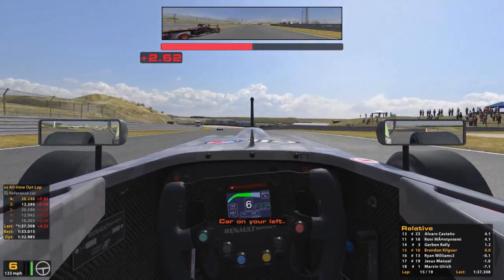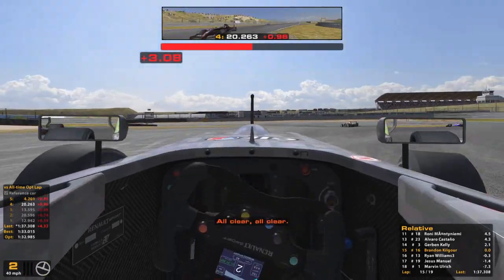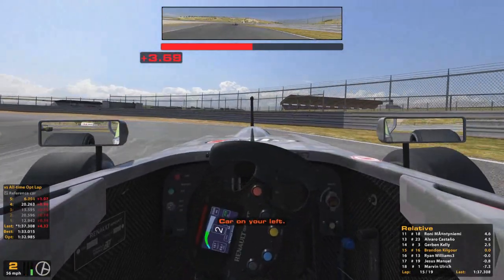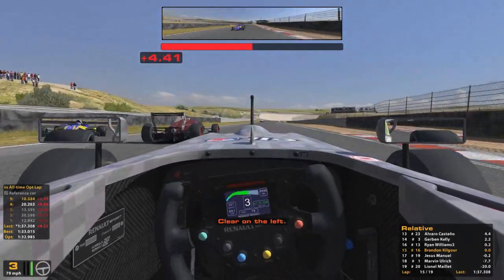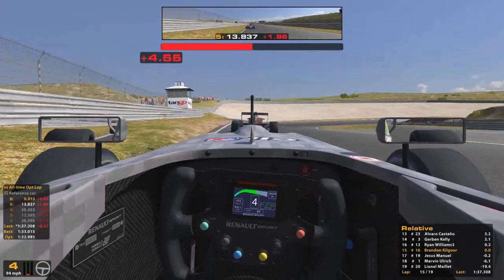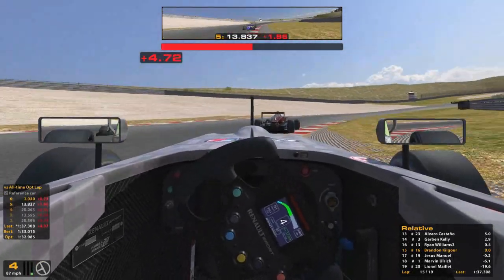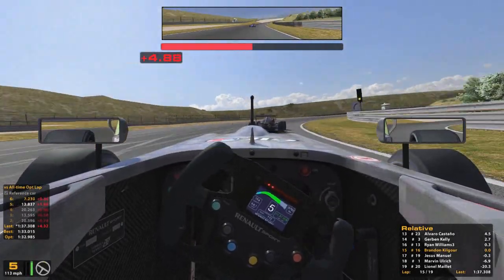I don't know how this is gonna play out for us. Still there? Hold your line. All clear. Car on your left. Still there. Clear on the left. I think that's as cleanly as I could have made that happen. Now to keep the 19 behind me. That's all I want. Keep the 19 behind me, I'll be happy.